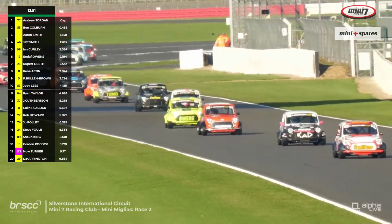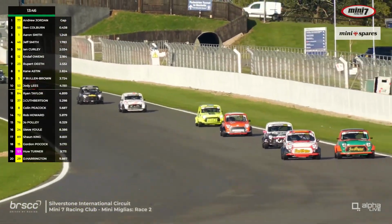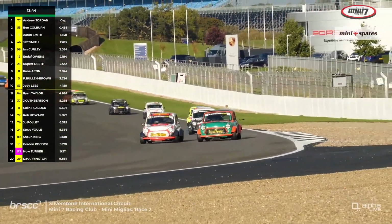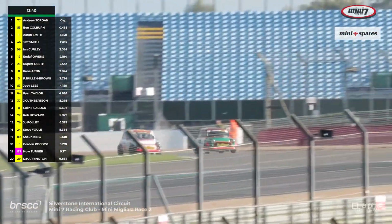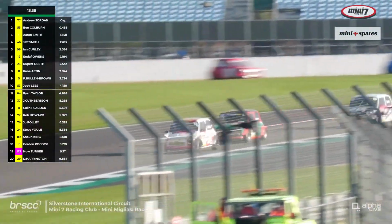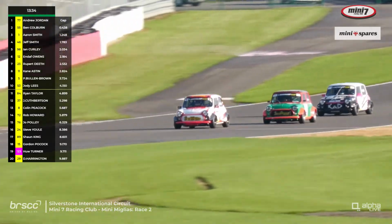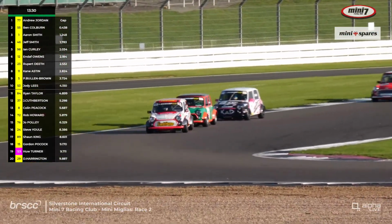Right, down the Hanger Straight, Ben Colburn going for the race lead. Colburn to the outside, uses the slipstream, but Andrew Jordan will stand his ground on the inside line. Who has the grip? Who's got the better line through Stowe? It might well be Colburn with the momentum on the outside. No, I've changed my mind. It's Andrew Jordan who holds on to the lead, but only just. Colburn is clearly signalling his intent and wants to try and lead this race, doesn't he?